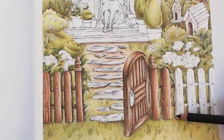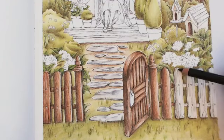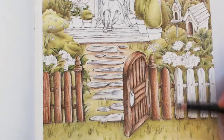Well, I'm almost 2 hours in. I'll have to get the kiddo something to eat here in a minute. See if I can finish this fence before she starts whining about food.